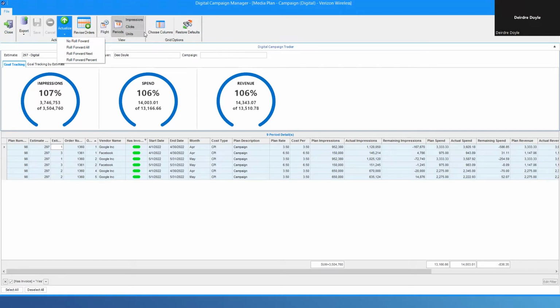So if you had a lot of impressions at the beginning of the plan, and then you spent the next month 25% of that plan and 15% of the plan in the following month, it would actually break out the roll forward amount based on those percentages. So that is how it's going to split out. I'm just going to roll forward to my next month, and that's the option I'm going to choose.